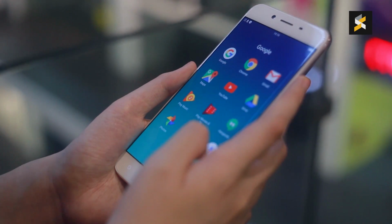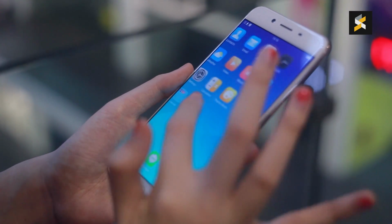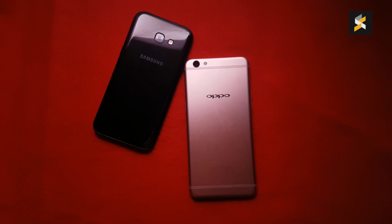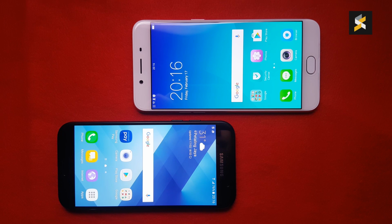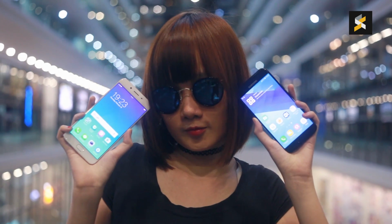Then there's the software, which I'm personally not a big fan of. I definitely prefer the Galaxy A5's TouchWiz with its always-on display and Samsung Pay capabilities. If you were to lay down everything, these two phones would probably be trading blows for days, which can make it really hard for a consumer to pick one. In the end, it really boils down to what you want the phone to do.